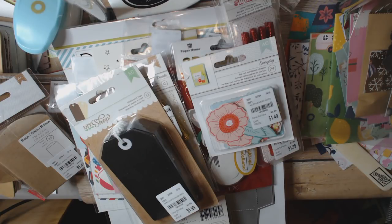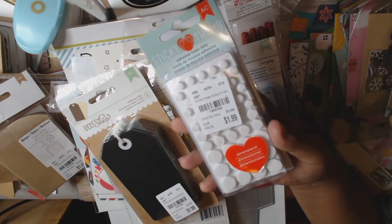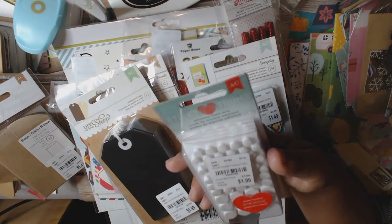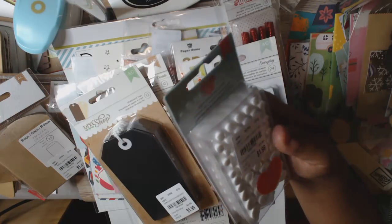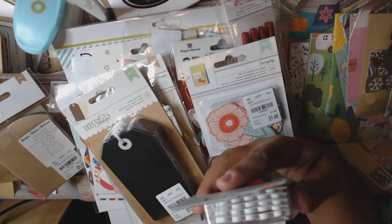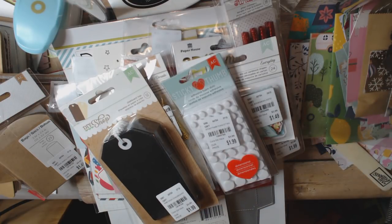And then I did get this. I generally am pretty true to the pop dots that I like to use, or the adhesive foam dots I like to use. I use the squares, but these are $1.99, and I like the fact that they're all different sizes. I thought that'd be kind of cool. 1965766. So I did get those. I thought that'd be cool.